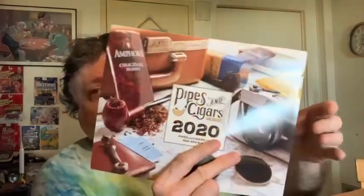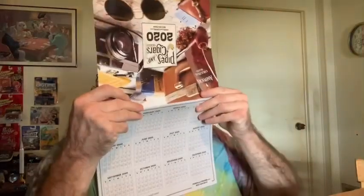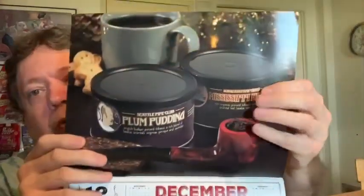Anyway, I wanted a Pipes and Cigars 2020 catalog because I like them. I think they're really cool. And this one, I can smell the tobacco coming from the aroma of the package of tobaccos that I bought in there. I see in December they had some plum pudding. Maybe I will turn to this anyway for a while, even though it's not December. And January, Peterson Flake with a nice pipe.